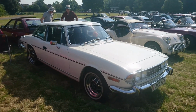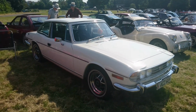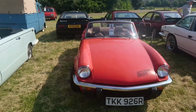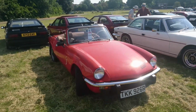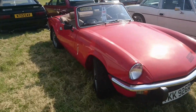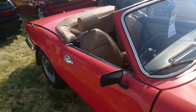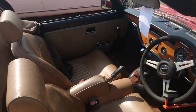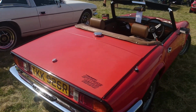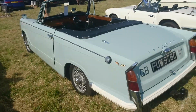Not exactly sure what year that is with the nice alloy wheels again. Spitfire 1500, 1976-77 registration. At one point I would like to drive a Spitfire. I have been offered one, but it's not actually ready yet, so we'll have to wait for that, I think.